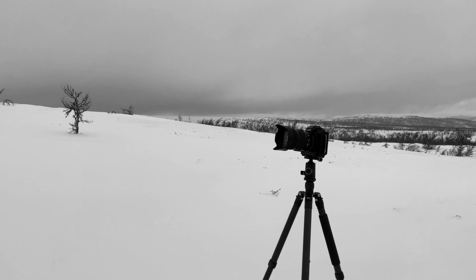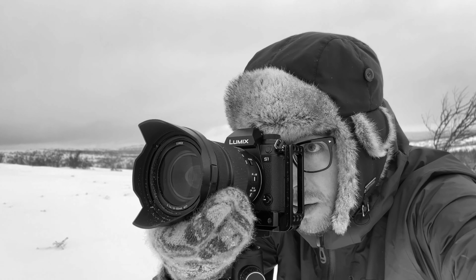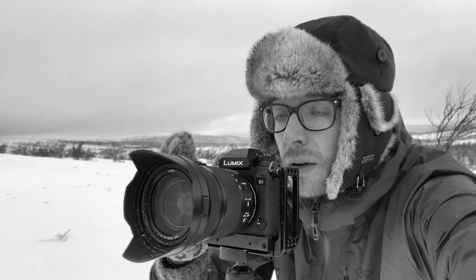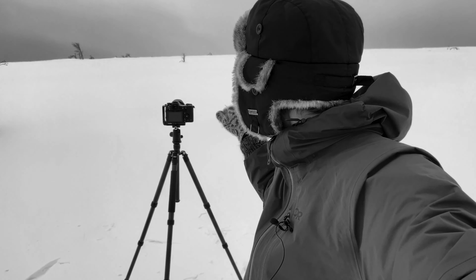I'm using a fast enough shutter speed so the trees won't be blurry in the wind. So I'm making sure that the tree is sharp, and after that I'm just shifting the focus towards the other trees. I've been here now for 10 minutes taking the picture, and I'm starting to get really cold. I'm using my nose to turn the camera on and off because the touchscreen doesn't work well with the gloves. I found a technique using my nose.